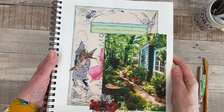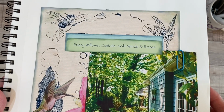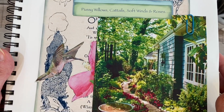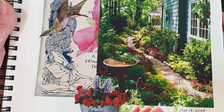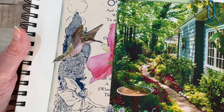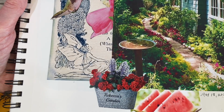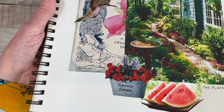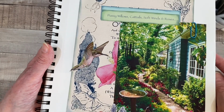Here's a little close-up for you of my page. I love that paper that little fairy poem is printed on. It is so pretty. And that gorgeous garden. Oh, I absolutely love it. But the work that goes into it to get it to look so beautiful. And those delicious slices of watermelon. Yum.